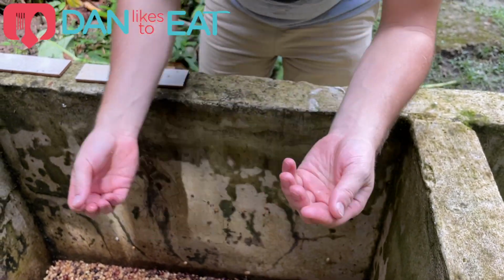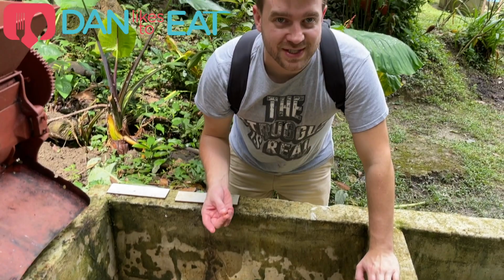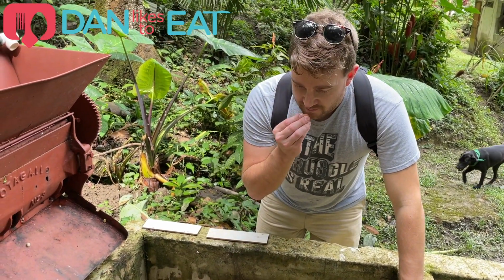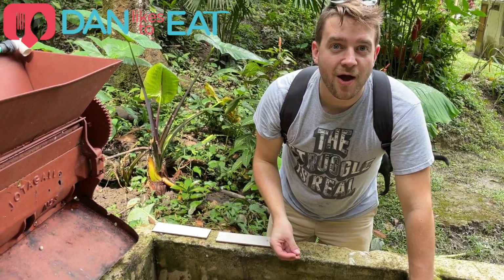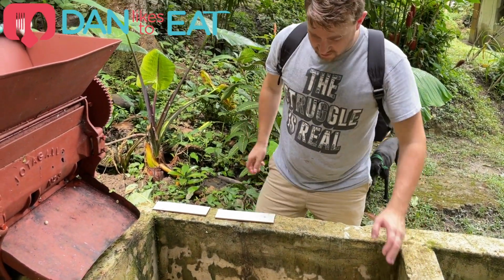Can you eat it? Probably not. Not yet. It smells like fruit in here. So what it is, it's fermenting right now. Oh, mm-hmm. The coffee's fermenting. Yes. So, what happens then?